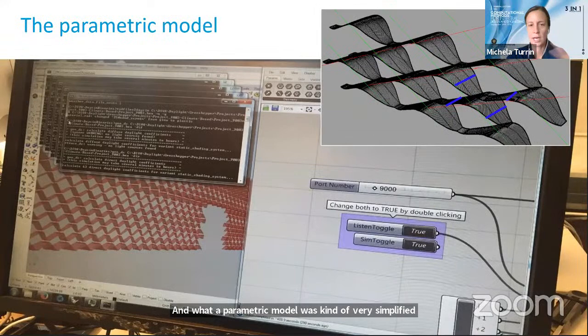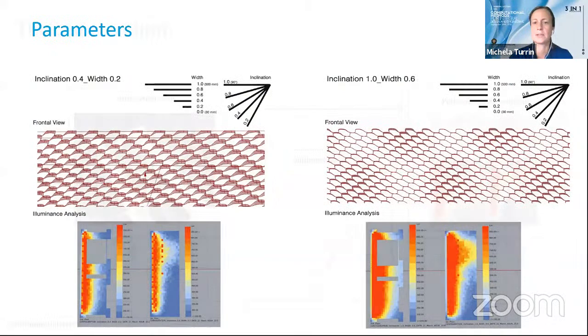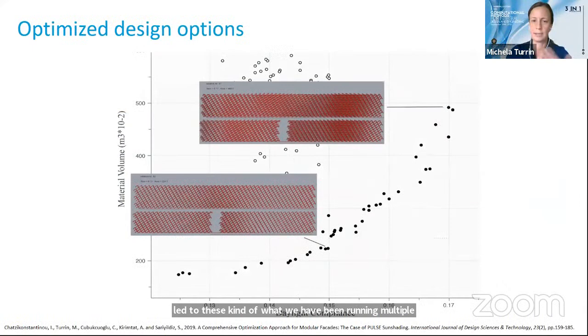to let us assess the entire compliance of the daylight for the full facade at once, including a set of different parameters, and running an optimization loop. We have been running multiple optimizations, but in any case, all of them in this kind of iterative process of different approaches were leading to this Pareto front where we were maximizing the daylight compliance, so how well we were able to meet the requirements of daylight, versus the minimization of the amount of material that was needed in order to materialize the shading system.